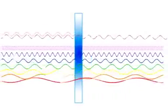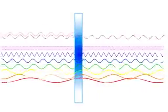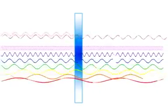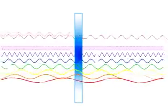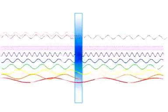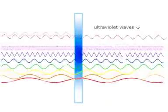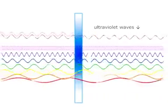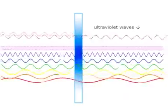But some of the ultraviolet waves resonate with ordinary glass, meaning that the ultraviolet light waves transfer their energy into the glass molecules and the ultraviolet doesn't pass through. Now, here you can see part of ultraviolet getting through the glass, and we will talk more about that in a moment.